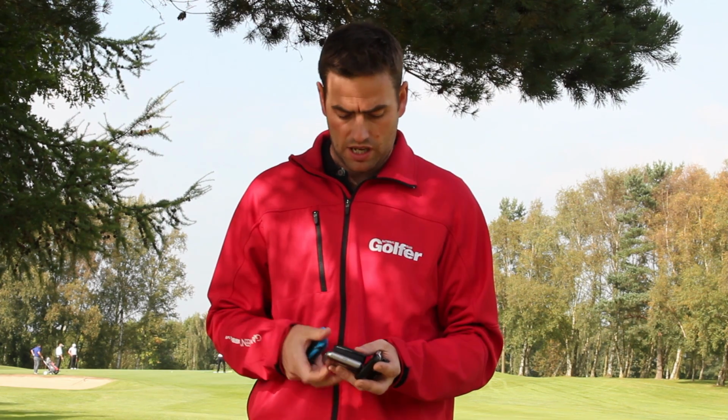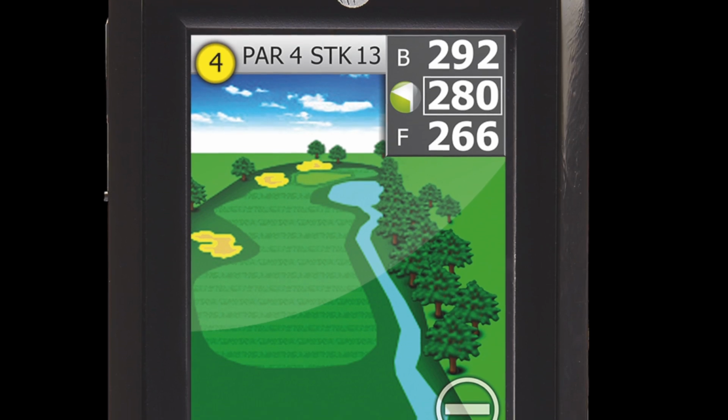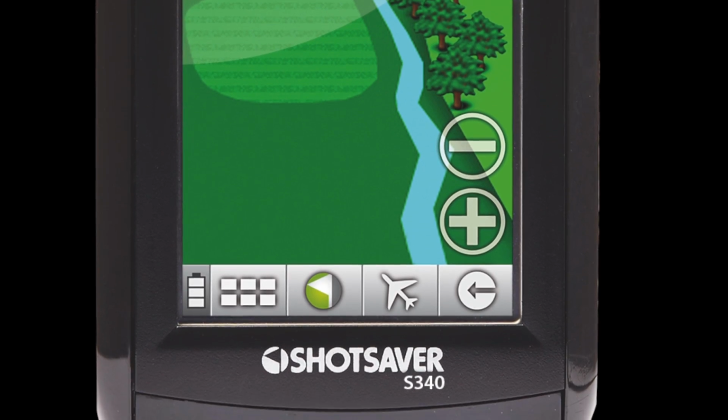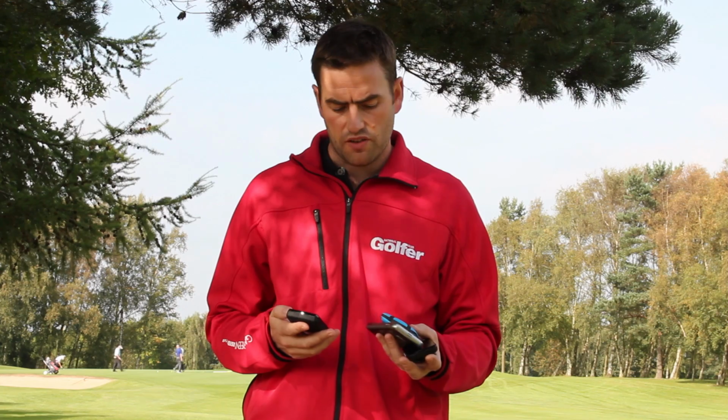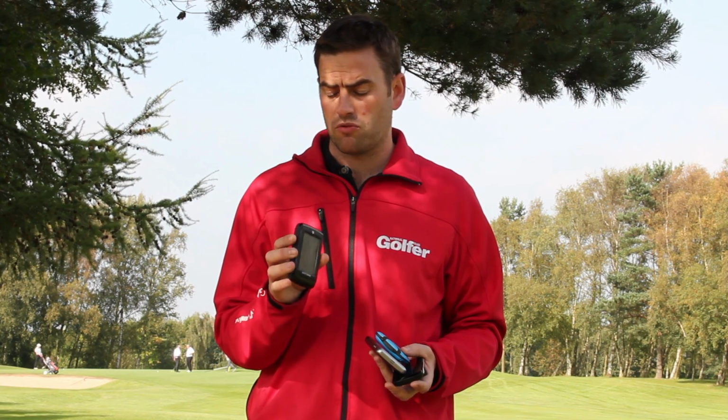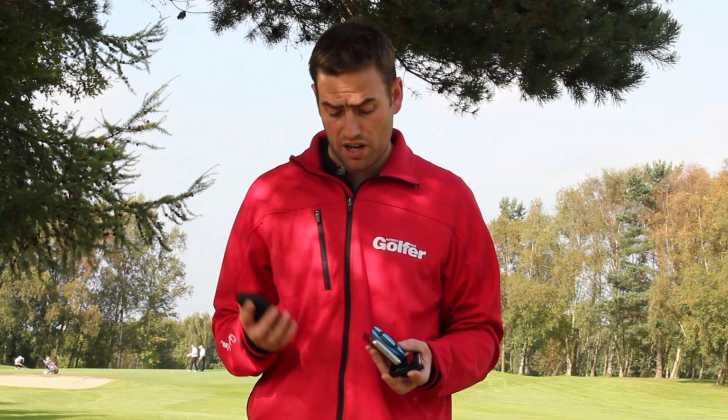We've also got the Shot Saver S34 Revolution, which is slightly bigger and chunkier, but the screen's a little bit smaller than some of the other handhelds. But it does exactly what you need it to do. It performs really well, and it's got loads of extra features on there. Generally, like with all of these, it comes preloaded with all your courses, so that's really great.